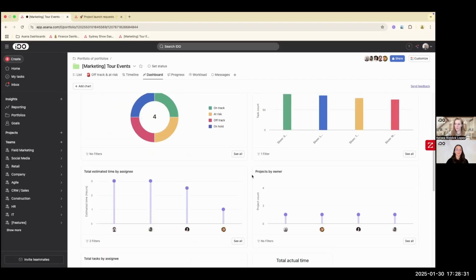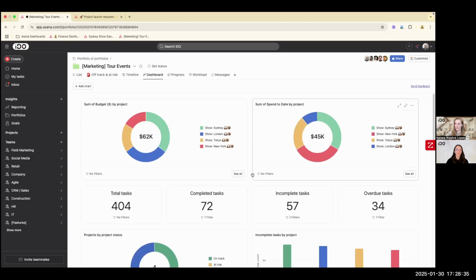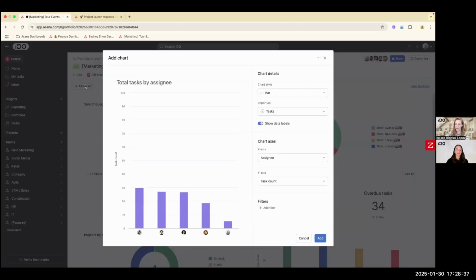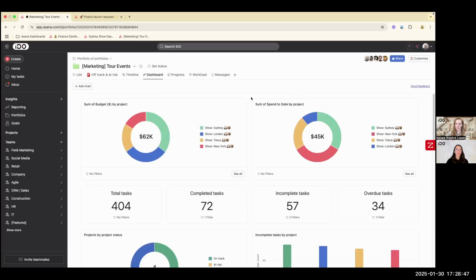So if you have something like that, you have a data point that you want to be able to see quickly at a glance, we can create that chart on the dashboard. We have all sorts of chart styles. We have all of our filters available. We can really create that chart on your dashboard and have that data point to quickly check and see how it's going.